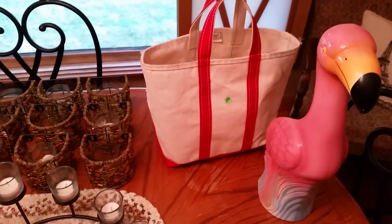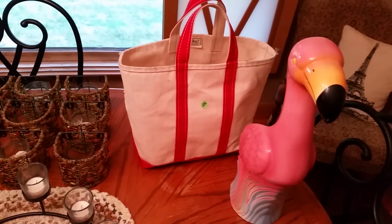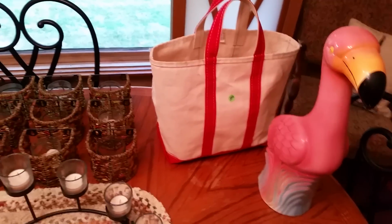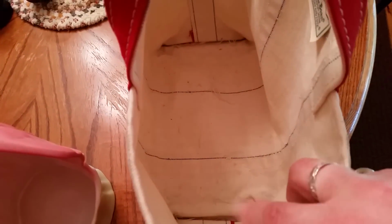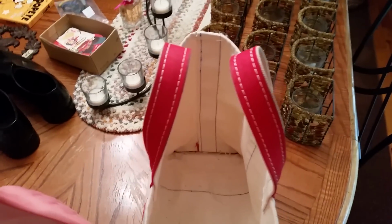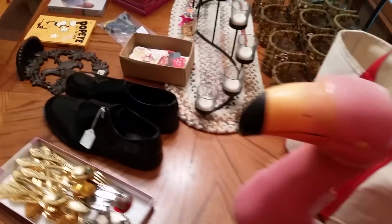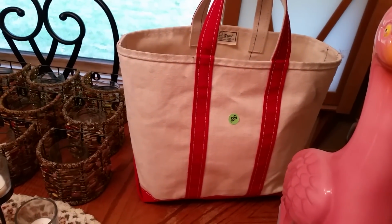I did get this L.L.Bean canvas boat and tote, they are called. That was 50 cents. It's in pretty good condition. It is a little dirty, so what I'll do is I'll take my sweeper attachment and sweep in there real good. But there's just a few little scuffs here and there. But I tell you, these bags are so sturdy, they will survive practically anything. But 50 cents, I just couldn't say no to that. So that was a good deal.